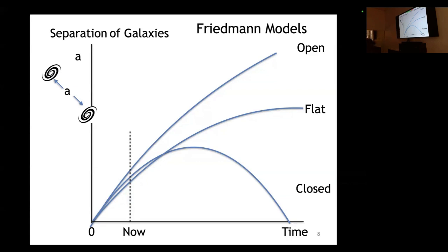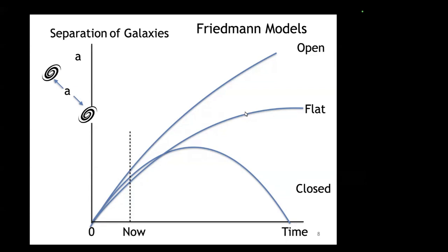It turned out that when Friedman did this in the 1920s, the different ways the universe could expand, namely either expand forever, which is this one, or expand for a while and then come back. And remember, we're now in the expanding, where this is now. That was also related to a geometry. And that geometry, I think, is shown in the next slide.